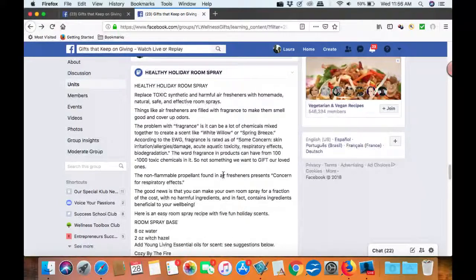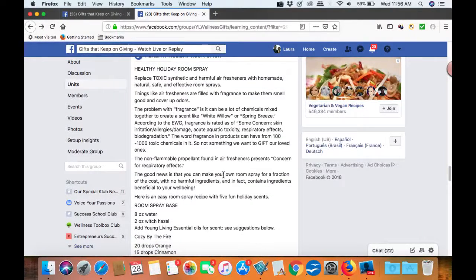So you can switch to safer and use your Young Living starter kit and make fragrance sprays that actually can help support the body instead of suppressing the immune system, instead of affecting your endocrine system, instead of affecting your respiratory system, instead of causing you toxicities and damage to your body.